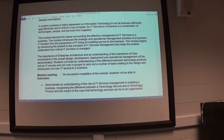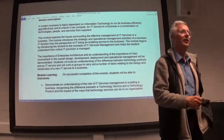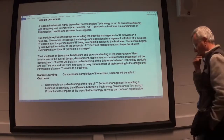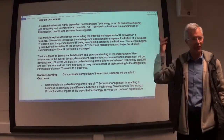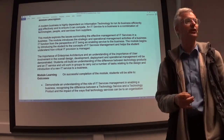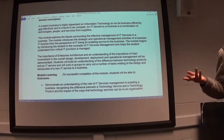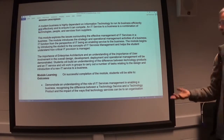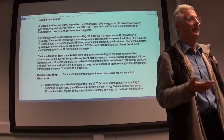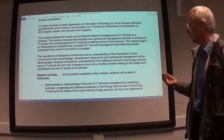And as always, I like to take you through the module specification just so that you really understand where we're coming from, where we're going to end up. And it's not just the businesses which are dependent. Your generation is probably the most tech-dependent generation the world has ever seen. Most of you need your iPhones or smartphones, your tablets, your PCs, as high bandwidth internet connection as you can possibly get hold of, and so on and so forth.